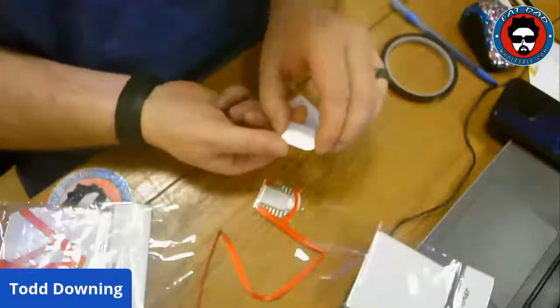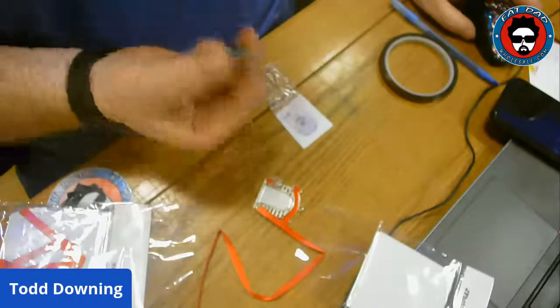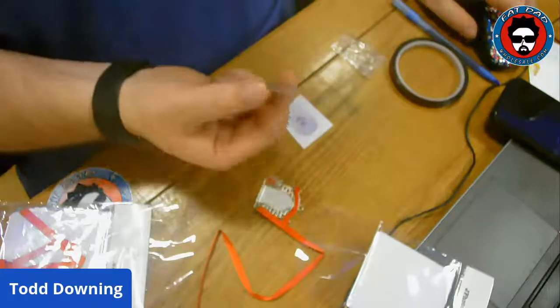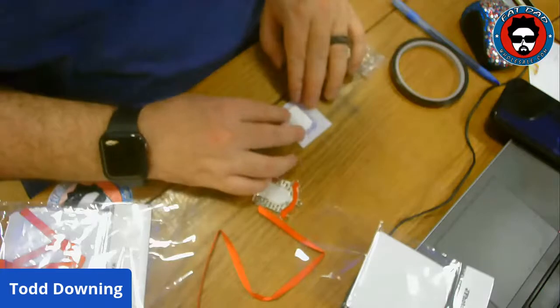Now, white side is going to be the print side. Silver side, of course, is not the print side. I know that kind of seems like common sense, but hey, sometimes we need to be told things like that. 2 minutes, 365 is what the temp is on this. So we're going to line this up.